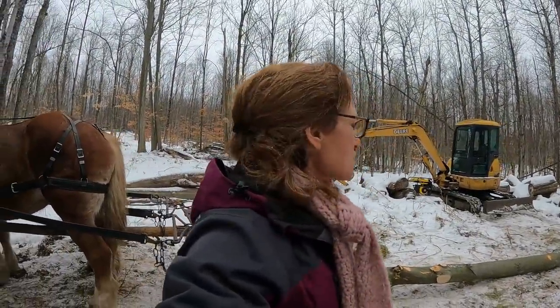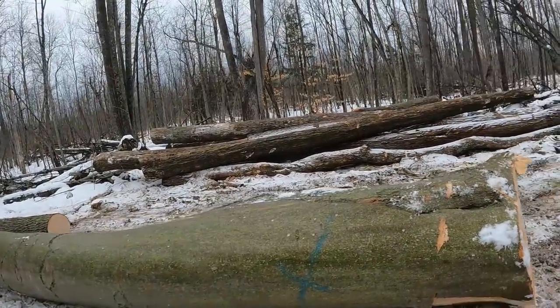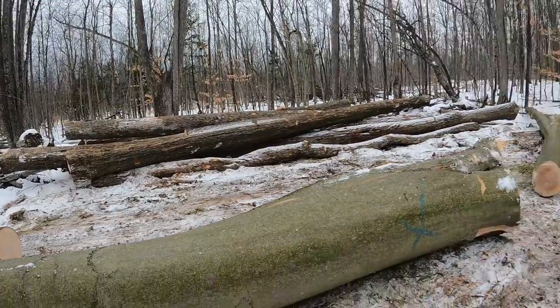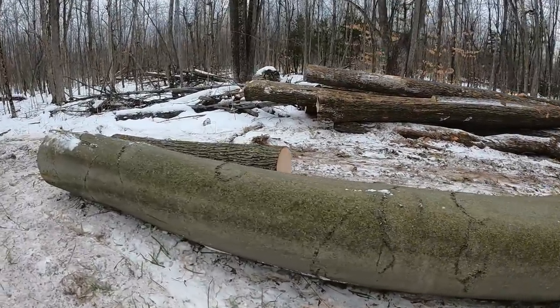I always say people and horses act better after they get a haircut. Just does them good for some reason. And so there's a lot to haul down, so that's why Andy can keep going and Jim will cut down some more trees. And that's why it's nice to have two teams, since it's I think a half a mile out. This is like a large log right here.